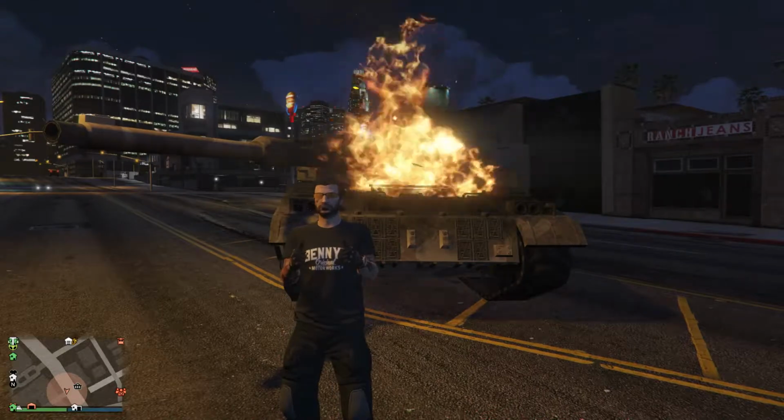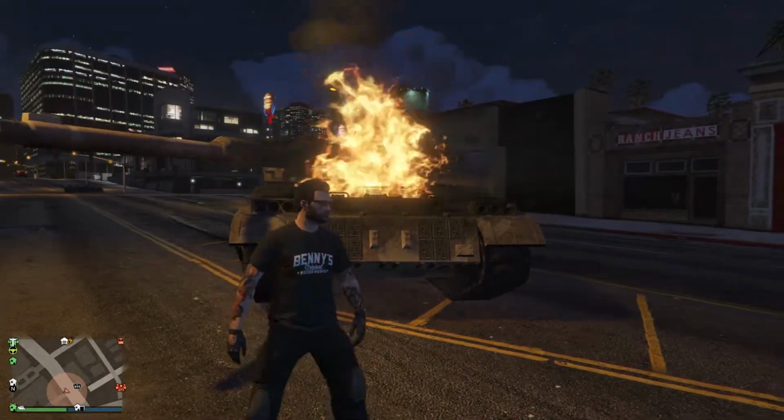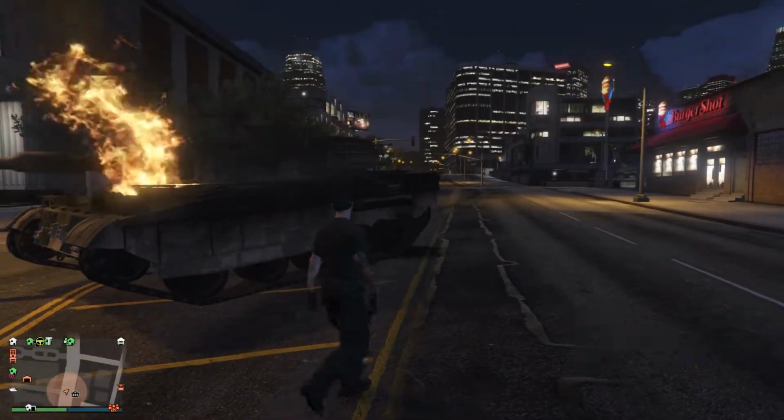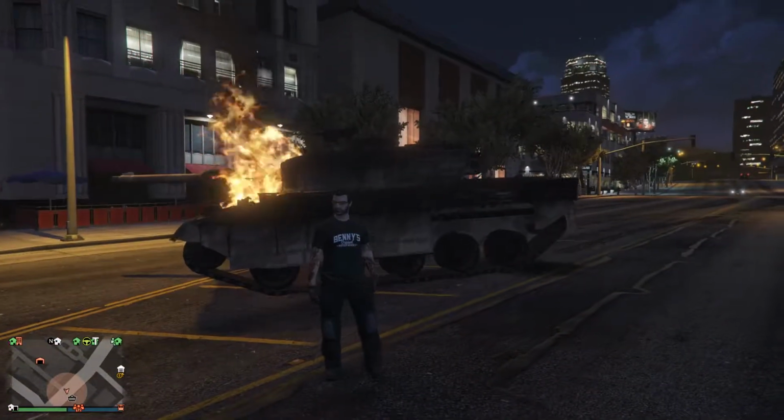Well, that's the Rhino tank, everybody. Hope you like that. I know I did. It's a great new company asset. I'm very happy about that. It's been on my to-do list since I think I started. Who doesn't want a tank?